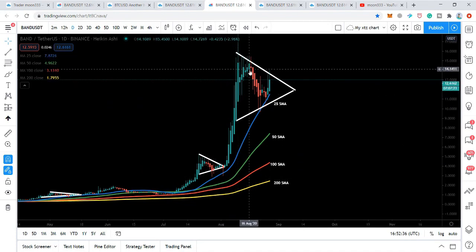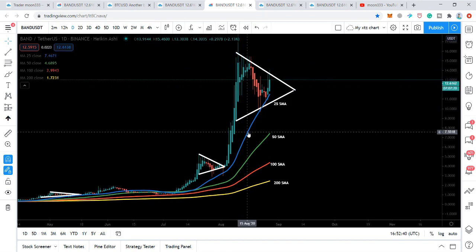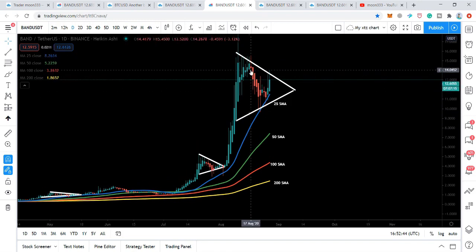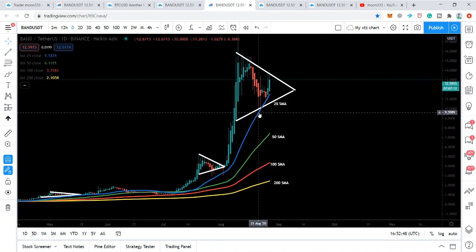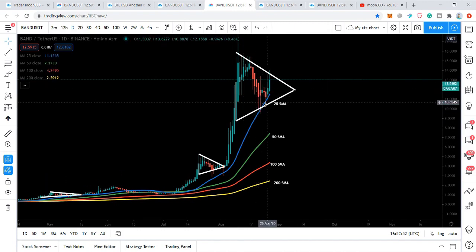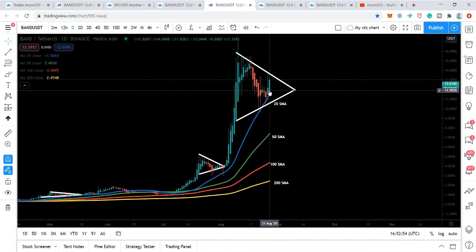And here we have already seen in my previous video that there was a big gap between the 25 and other moving averages and the price action. And the price action moved down, and this 25 simple moving average moved a little bit more up. And after that, the price action is likely to move up after using this 25 simple moving average as support.